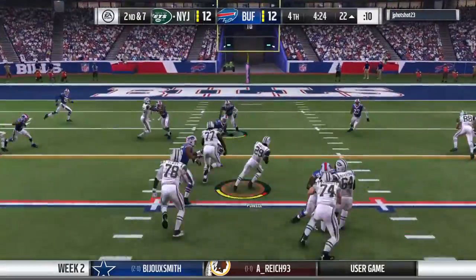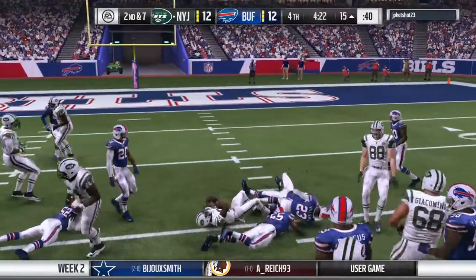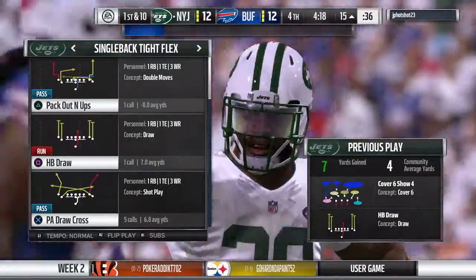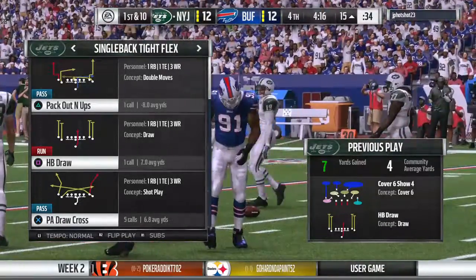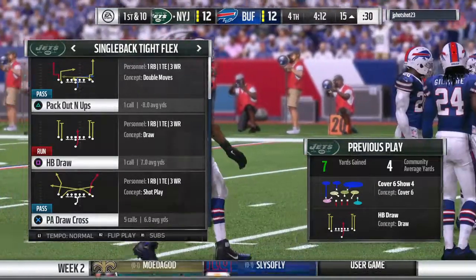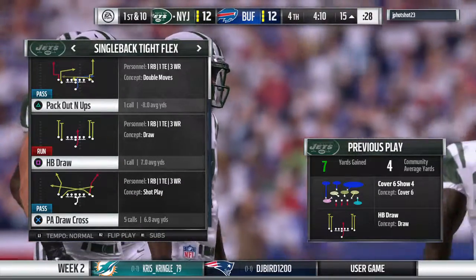They go again with Powell. And on this one, he'll get to the 15, right at the 15-yard line. 7 yards there, good enough to move the sticks. And that's a nice pickup of a 1st down on that 2nd down run. And at that yardage gained, they can run that play on any down.